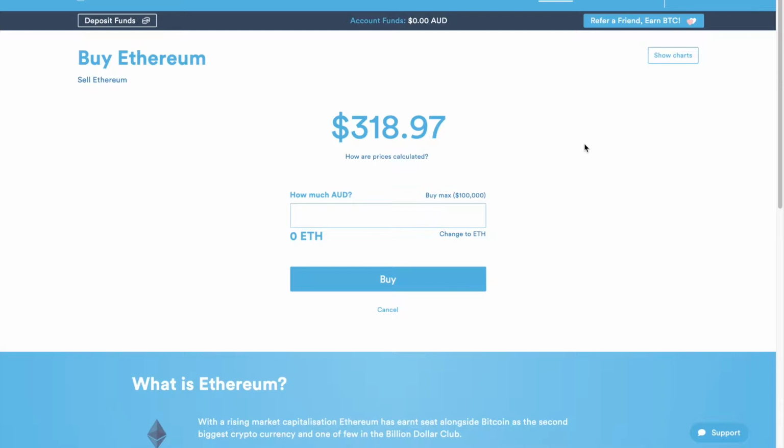Today it's around $318. If you like, you can go and see how that price is calculated. And in the box down here, it just asks us how much we would like to spend in Australian dollars. So let's say that we want to buy maybe 1.5 Ethereum. So we want to spend 500 Australian dollars.